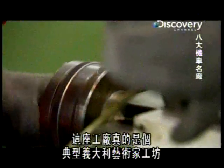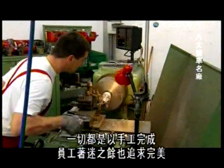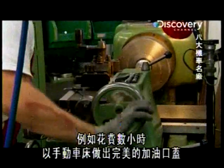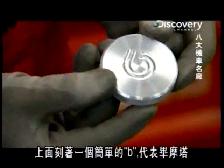The factory is really a classic Italian workshop for artists who just happen to be making motorcycles. Everything is done by hand, and the goal is something between obsession and perfection. Like spending hours with a hand-operated lathe to mill the perfect oil filler cap out of billet aluminum, engraved with a simple B for Bimota.